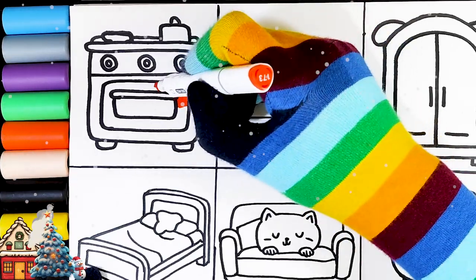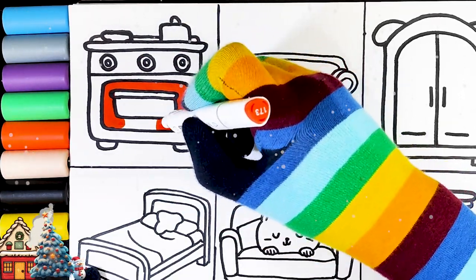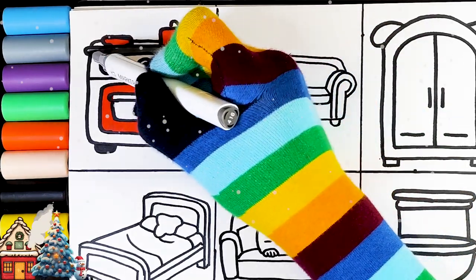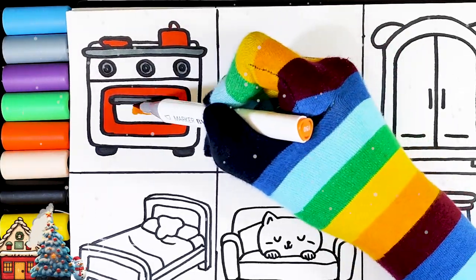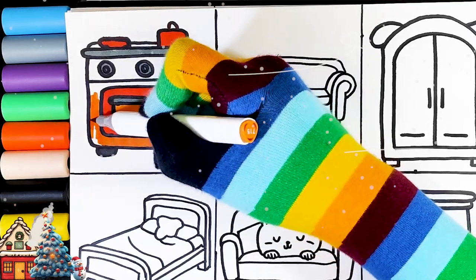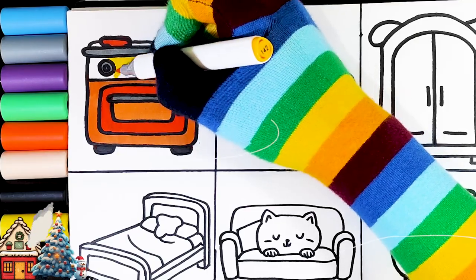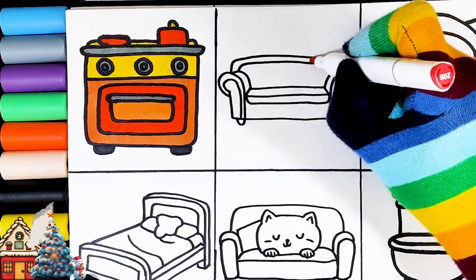Time to color! Orange! Black! This color is gray! Orange! This color is yellow. Red is my favorite color.